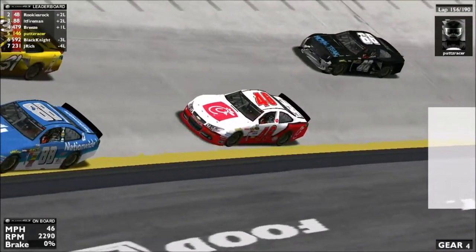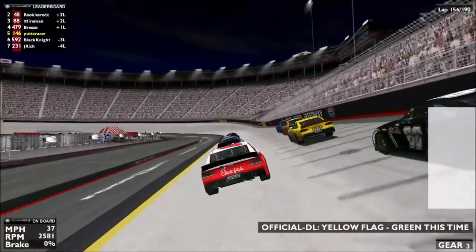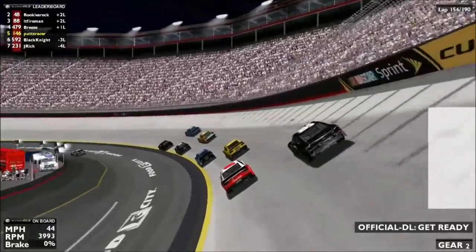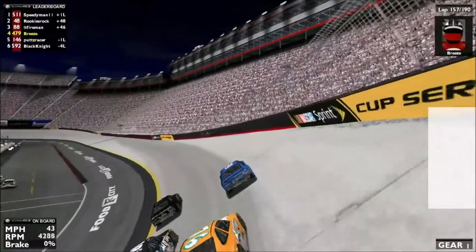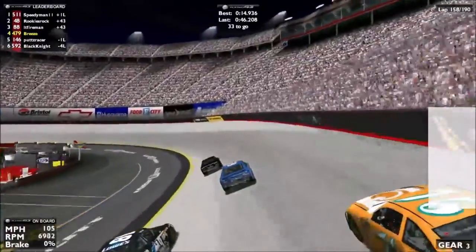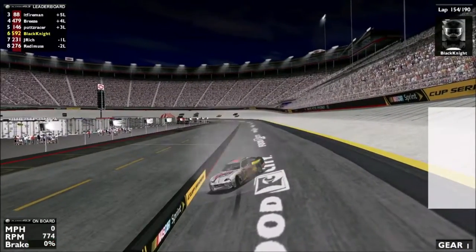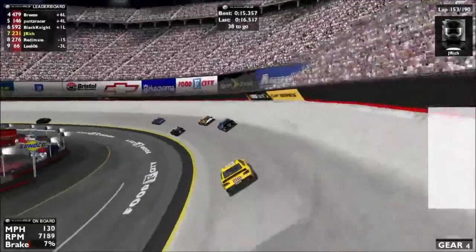Speedy Man 11, I'm gonna come back up, Speedy. It's going to be pretty cool. Green this time, bye. Speedy Man up there. Speedy rookie. Green, green, green. There they go. Black Knight spins coming out of turn two. Nope, not gonna throw a caution for it.